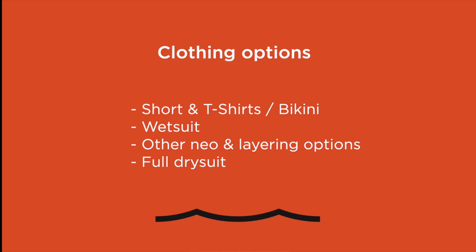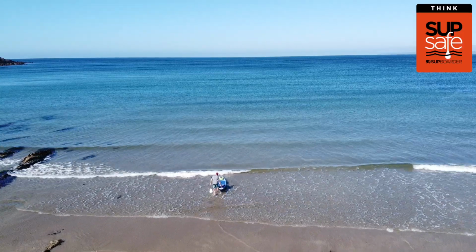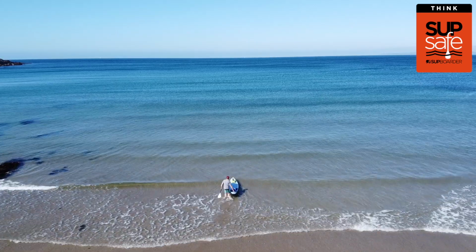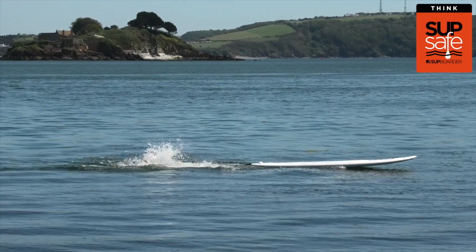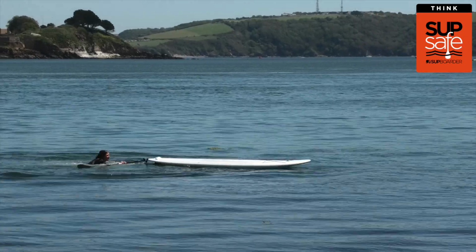So you have a few choices: shorts and t-shirt and bikini, a wetsuit, other neoprene and layering options, or a full dry suit. If you live somewhere hot or you're paddling on a hot summer's day like here in the UK where the air temperature could get to 25 Celsius and the sea is about 17 Celsius, shorts and t-shirt or a bikini might be okay for a quick flat water paddle. But bear in mind, if you do fall in, you may soon get a chill on, and obviously those clothes won't offer you any UV protection.